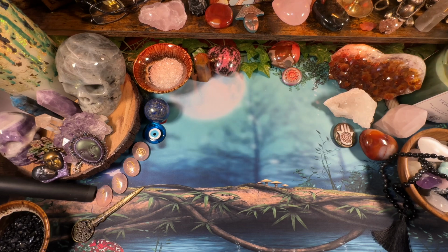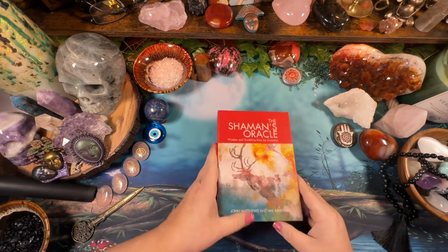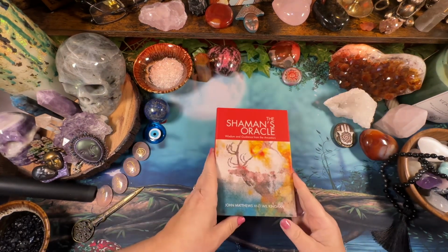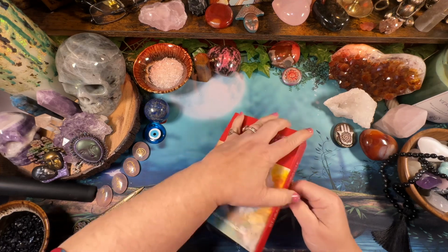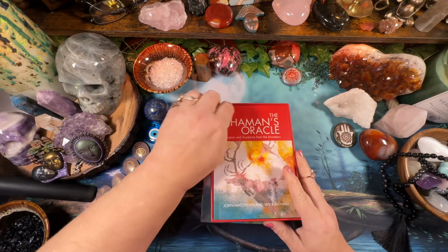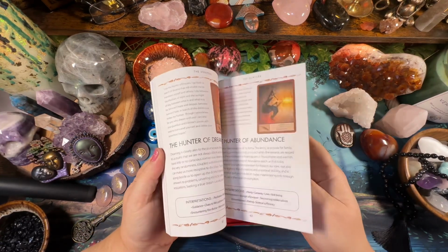I ended up going to my local metaphysical store and got a couple of decks. And I just love them. Oh my gosh. So I got this one, the Shaman's Oracle. This is so friggin' cool. This is the book.